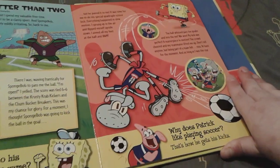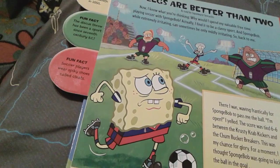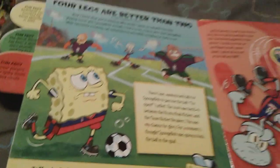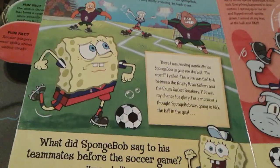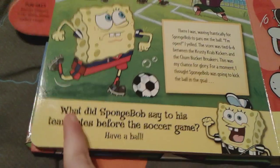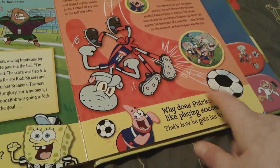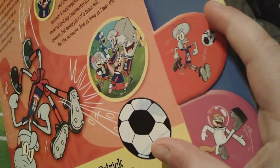Okay, see that? That's really awesome. And then right here, the fun fact for this section is soccer players wear spiky shoes called cleats. See the little spikes on SpongeBob's shoes there? Those are cleats. I think my mom told me that they help you keep a good grip on the wet grass in case it rains during the game. And then it says, what did SpongeBob say to his teammates before the soccer game? Have a ball. And then this right here says, why does Patrick like playing soccer? That's how he gets his kicks. And then there's a picture of Squidward right there on tab.